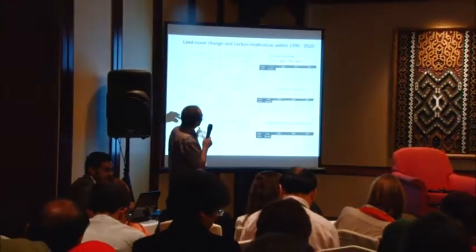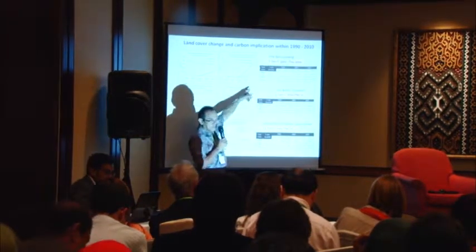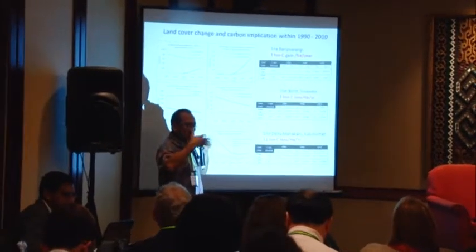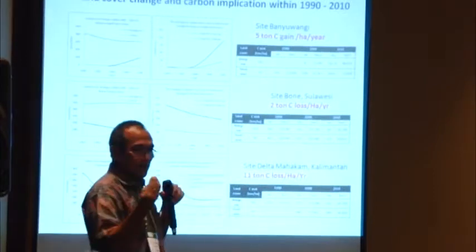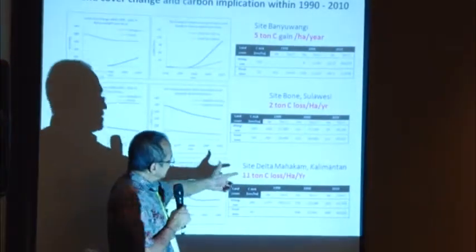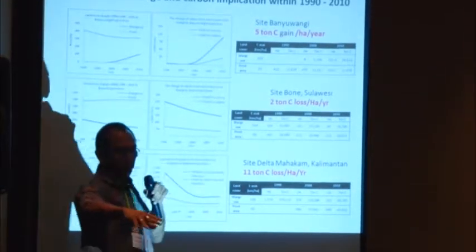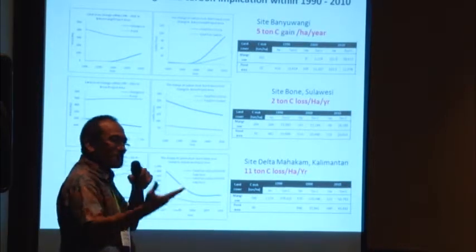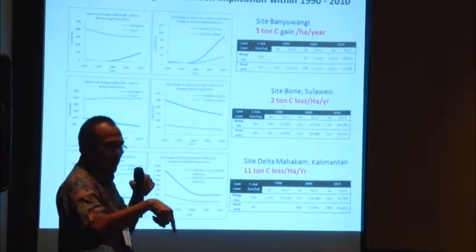Next please. So I can show you here. In Banyuwangi, because the fish farmers already started planting mangrove trees since the year 2000, they are getting carbon, 5 tons per hectare per year. But in Delta Mahakam, look at this, 11 tons of carbon circulate because conversion of the mangrove takes time every year. But in Banyuwangi, the fish farmers are already putting more mangrove trees back into the environment.